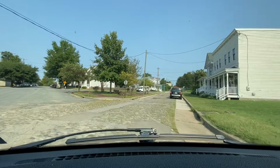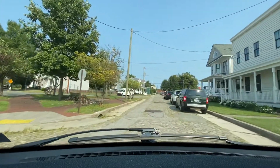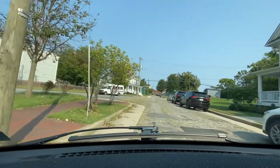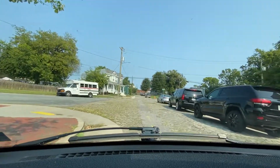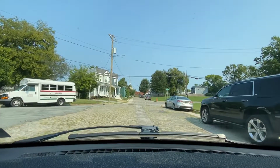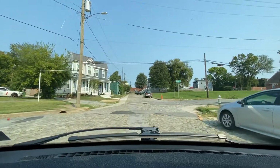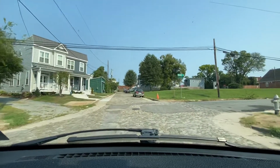Alright, we gotta stay on this street because if we cross left, then we're no longer in the Union Hill neighborhood. But this is cobblestone, and I hate cobblestone roads. I don't hate them because of the way they look, because I think they look awesome. If I'm walking on a cobblestone, then I'm cool. Take a picture. Selfie! I'm on a cobblestone road! But if I'm driving through it, no, man. I gotta be in a monster truck to appreciate cobblestone roads. And I don't own a monster truck, so I don't think that's gonna happen anytime soon.